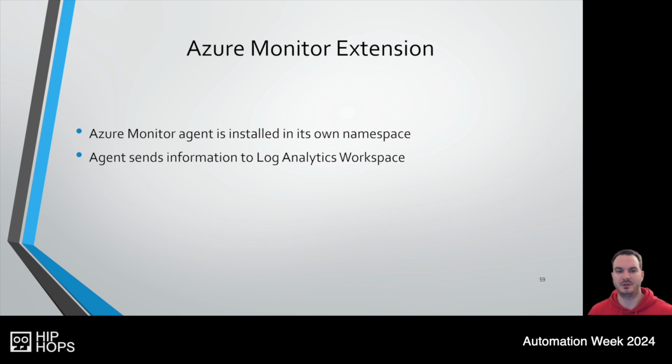Then the last extension I want to talk about is the Azure Monitor extension. Once you install this extension, it's installed in its own namespace, so it's completely separated from all the other applications, and the Azure Monitor agent is collecting metric and log information and then sends them to an Azure Log Analytics workspace. And again, since the agent is running inside the Kubernetes cluster and sending information to the cloud, it's an outbound connection and the firewall won't block the messages.